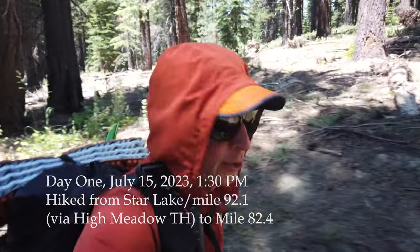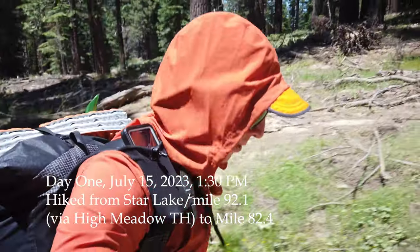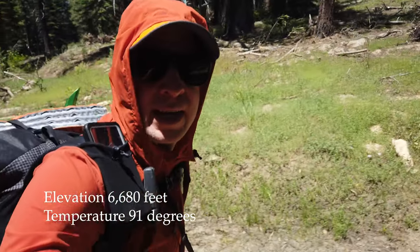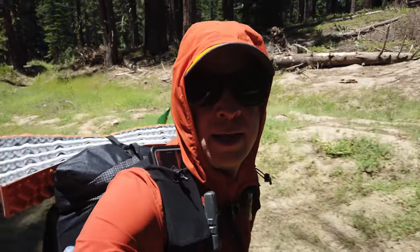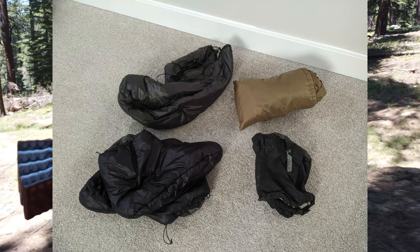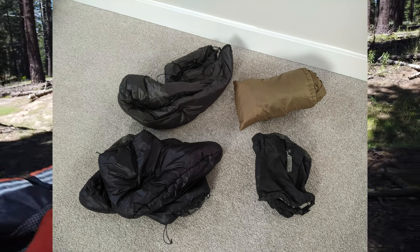I'm back at the High Meadow Trailhead, going up to Star Lake on the Tahoe Rim Trail. I dropped a little bit out of my pack from what I shared previously, because the forecast got even warmer than the original plan. So I went ahead and left behind my booties, my bivy, and my balaclava. Left that behind as well. And so that was 7 ounces out.